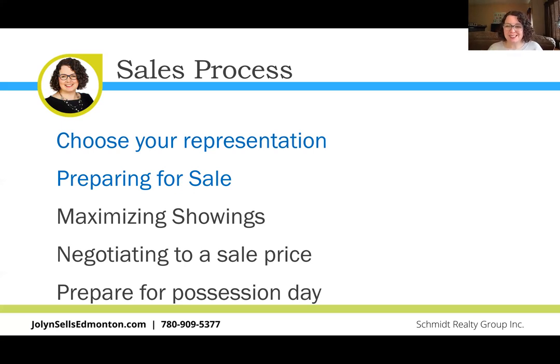So what does the process look like for selling your home? First, you need to choose your representation. Then you're going to prepare for your sale. Then you're going to maximize your showings. You're going to negotiate to a sale price with favorable conditions and terms, hopefully. And you're going to prepare for possession day and the key handoff. So today I'm going to focus mostly on choosing your representation and preparing for your sale.